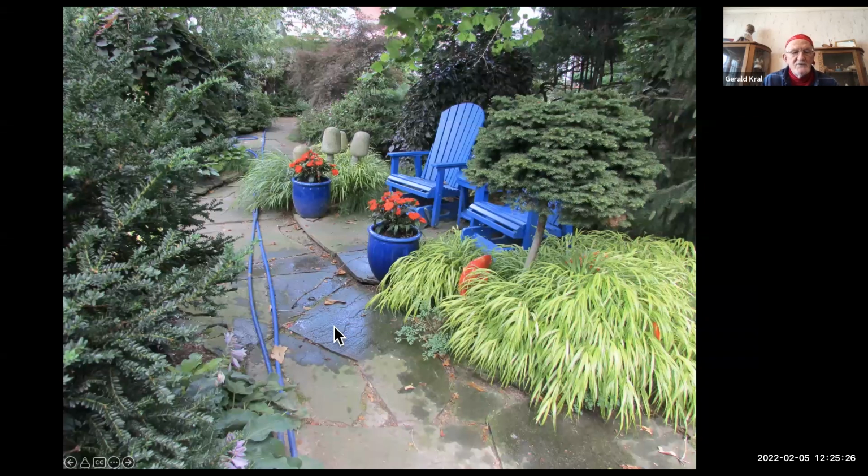And here's a beautiful example of color coordination, my blue rocking chairs, the blue pots. Here's a Taxus baccata 'Buxifolia', the boxleaf Taxus. And there's a little Picea abies on a standard. And then I even color coordinated the goldfish romping in the sea of Hakonechloa grass called 'All Gold'.